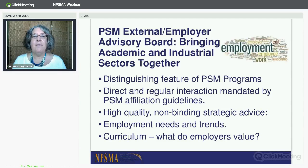As we know, having an active and engaged external or employer advisory board is mandated by PSM affiliation guidelines. And in fact, this active engagement with employers is a distinguishing feature of our PSM programs. We look to our advisory board members to provide us with advice, to keep us up to date on employment needs and trends, and to make sure that our curriculum continues to include those skills that employers value.